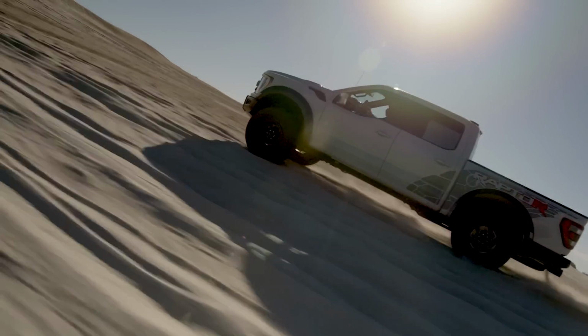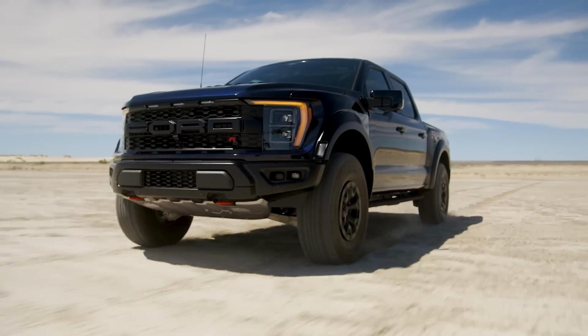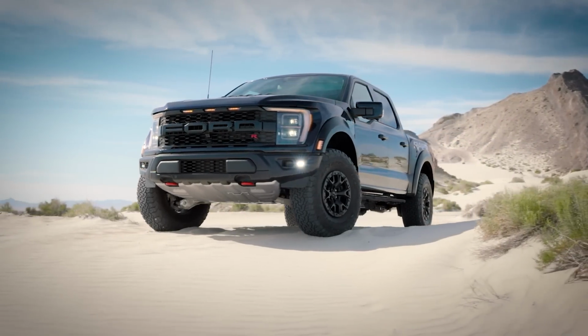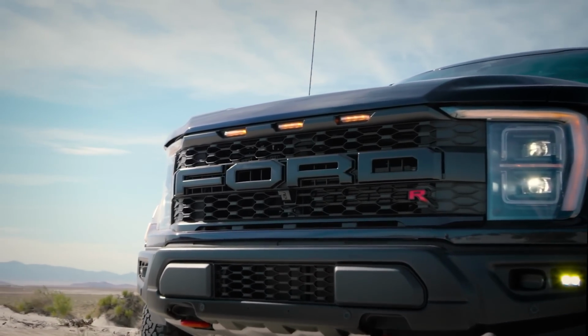Exterior-wise, it's honestly not a whole lot different. I do wish they did more to differentiate the exterior from the standard Raptor. One way to tell, though, is the code orange tow hooks in the front, as well as the code orange R in the Raptor logo, which does look pretty mean in the front grille.